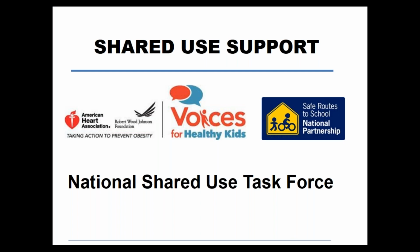Shared use support is advanced at the national level by the American Heart Association and the Robert Wood Johnson Foundation through Voices for Healthy Kids, which aims to help all children achieve a healthy weight through policy change, community engagement, and local action to ensure that the places where our children live, learn, and play can make the healthy choice the easy choice.